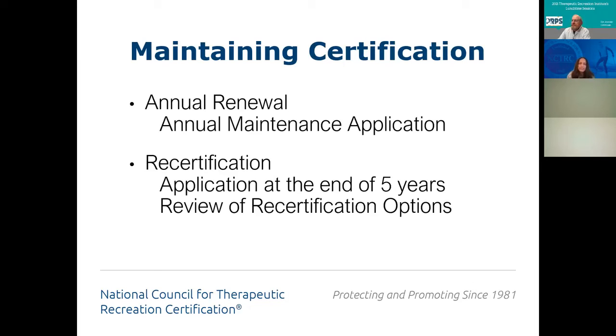So really, when you maintain your certification and you submit that annual renewal, it's about making sure you complete those eligibility questions and submit the renewal fee. On an annual basis, NCTRC does not look at how much continuing education you've already accrued, or how much work experience you have already accrued. That is not a requirement on an annual basis, but at the time of recertification, which you would do every 5 years, and for some of you, you've already gone through one cycle or maybe a couple, or you will be coming up on your first recertification cycle.